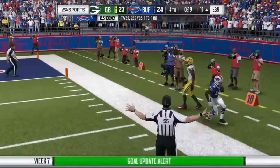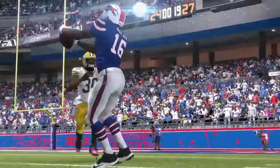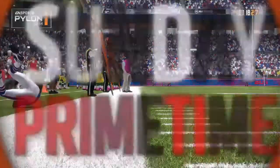And he's got his man on the out route. A nice pickup there, 10 yards, and it'll move the sticks. And he did exactly what they needed him to do, Charles. Got out of bounds. They have no timeouts. And they knew that before the play even began.